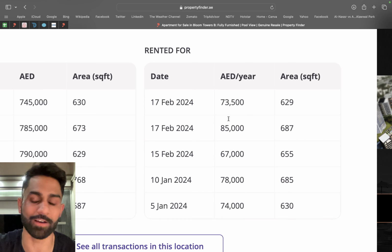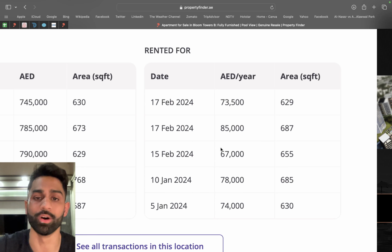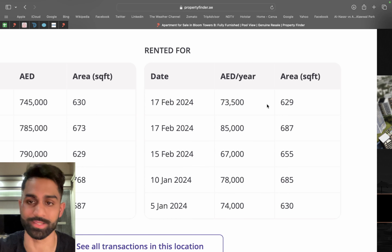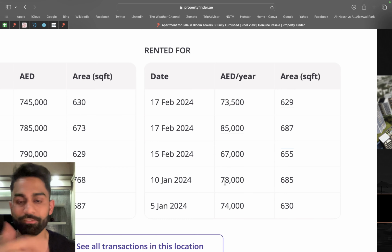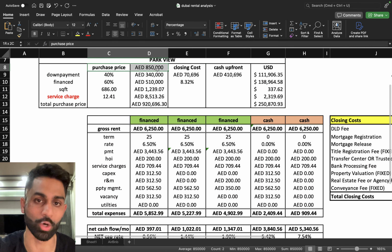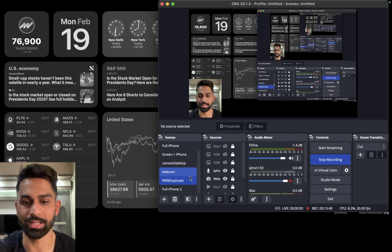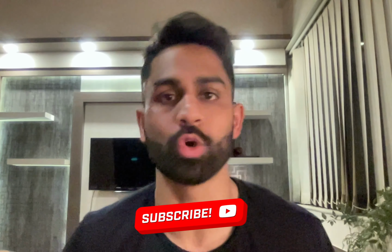So there are obviously a lot of different variables at play, but it gives you a bit of a sense of what apartments are being rented for, because the area square footage, this one's actually less, right? 629 is less than 655, and yet it is rented for more than 67,000. So there could be multiple different variables at play here, but on average, if you go with 72,000, which is what I'm using in this example, the purchase price still needs to be lower for it to make sense in this deal. So that was a very, very quick run through of how I'm going about analyzing these properties.